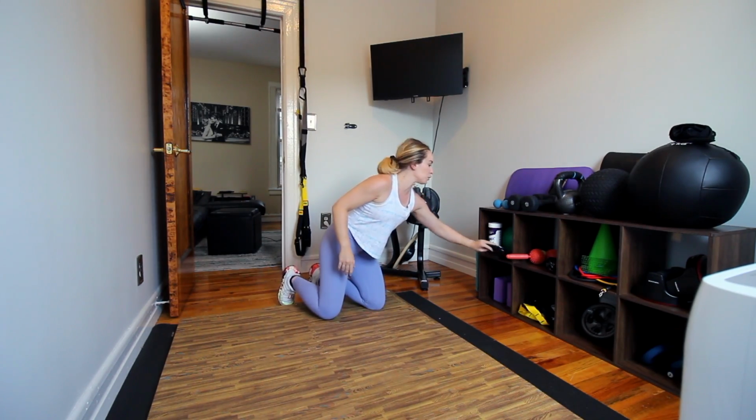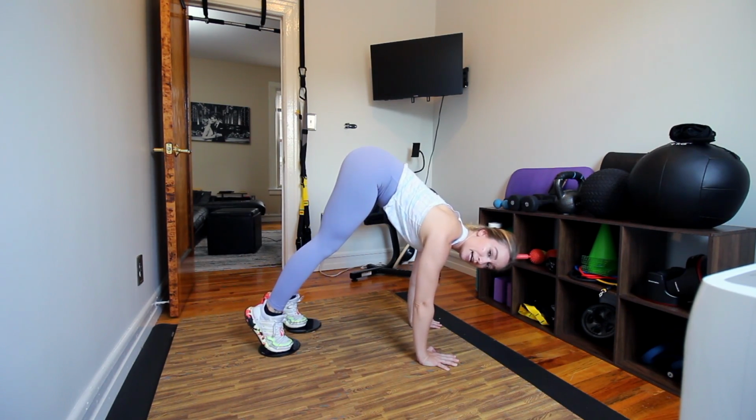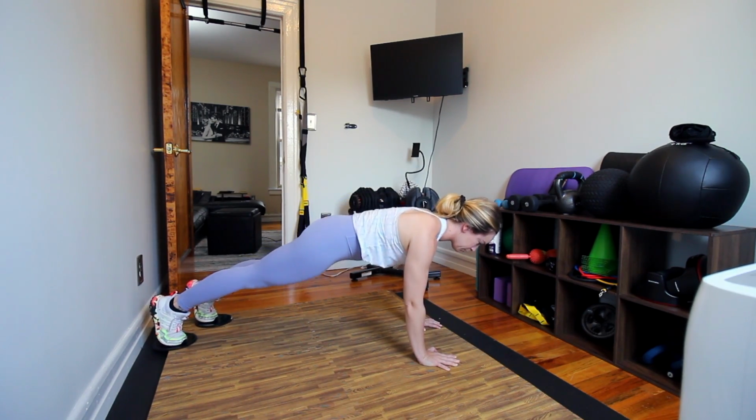Let me show you what you can do if you don't have a TRX. So if you have gliders, this is gonna be a great option. Don't have gliders, you can use a towel, you can use fuzzy socks. So again, leading from the hips. Ooh, I think I have them upside down. There we go, that's better. It's still a little sticky. Lead from the hips. So notice here that I'm not rounding the spine. Keep everything nice and open. Go one more time.